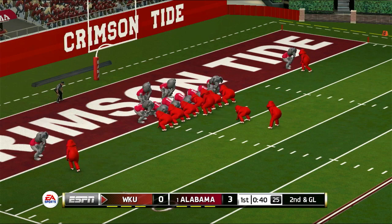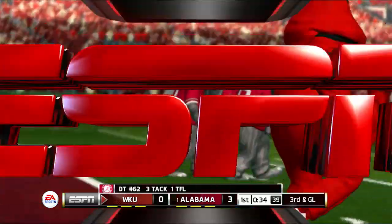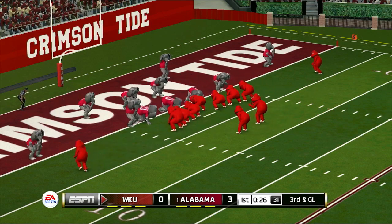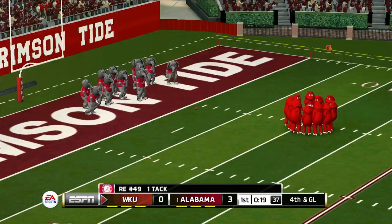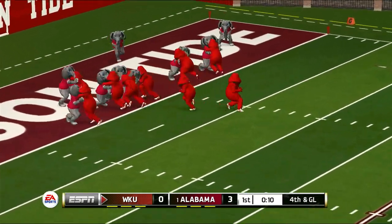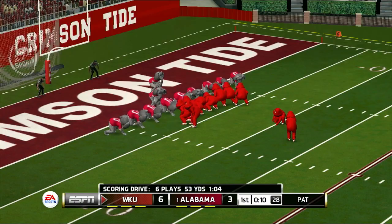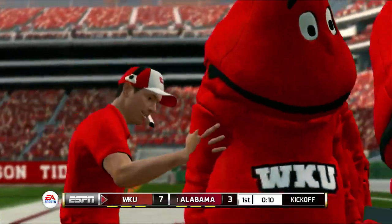Defense and their short yardage package. Tackle at the 2-yard line. Third and goal for the lead. Listen to this place. And they make the stop at the 1. Touchdown, Hilltopper. Converts the extra point. A 5-play, 21-yard drive, and it results in a touchdown.